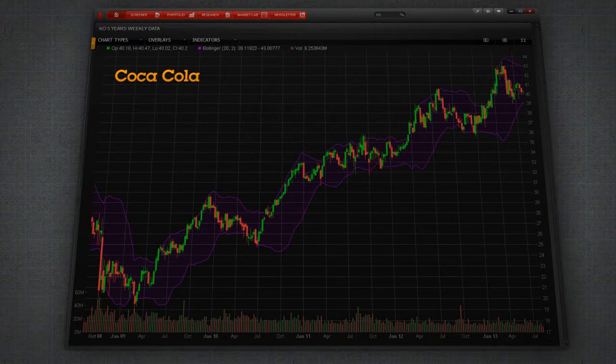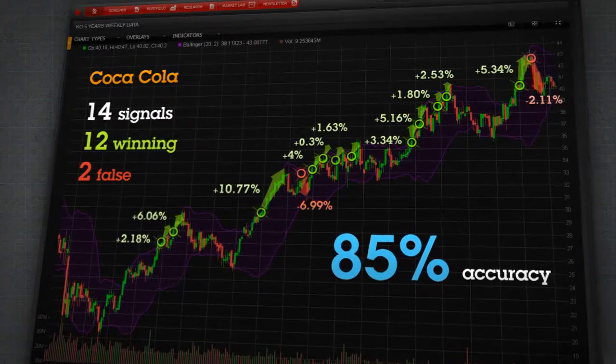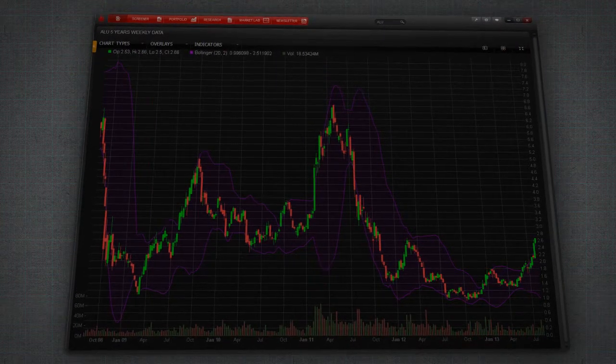Take a look at Coca-Cola. There were 14 signals, 12 winning trades, but 2 were bad. That's 85% accuracy. But these are all big stocks. I like to buy penny stocks. Not a problem. Let's see it on a little $2 stock.